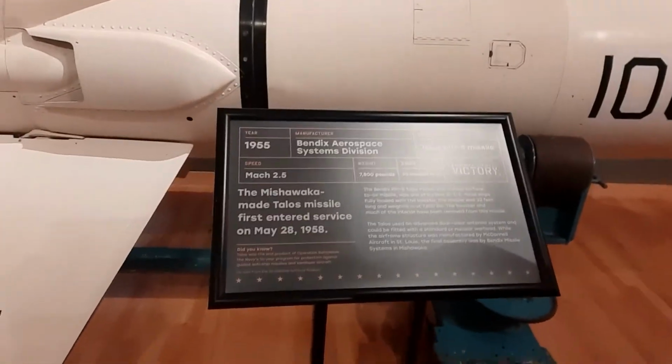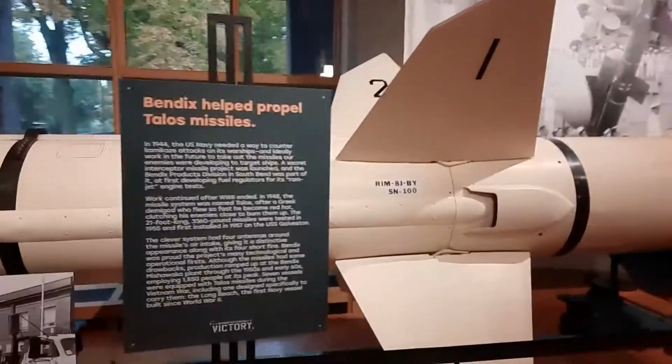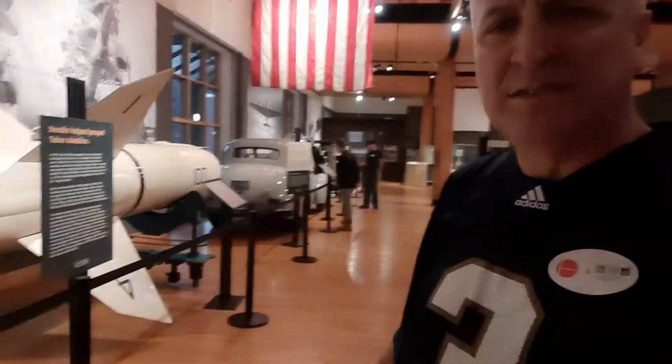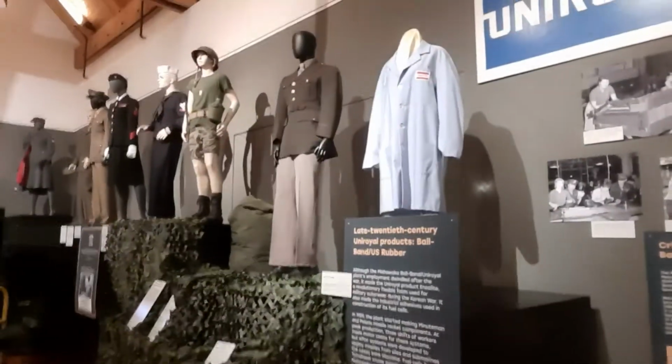Mishawaka made the Talos missile. You see that? 1955. Bendix Aerospace Systems. Nice. So although this is mostly a Studebaker museum, there's lots of other things that were built here in the South Bend, Mishawaka area, Elkhart. Of course, it's basically the headquarters of so many RVs built in this part of the country. I don't mean state, I mean country. A lot of military clothing.